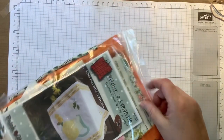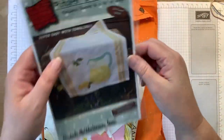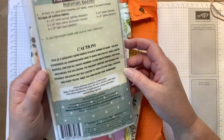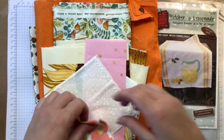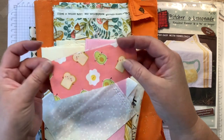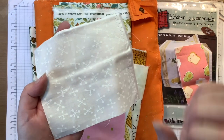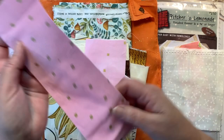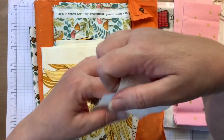And then the last 2 things I got were the scrap bags. They charge $10, so all of this was $10. And this time they put in, what is this? I have no idea what this is. I guess it's a pattern, which I won't use. This is like little toast and avocado. Oh, this is white on white. It has jacks on it. I'm sure you can't see because it's hard for me to see. And some more pink with shiny, shimmery gold. Here's some more fabric with the jacks on it.